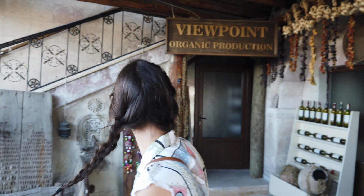Something we've learned while traveling is that cab drivers often have the best recommendations. We were just taking a cab back from the Open Air Museum, and he recommended this restaurant called The Viewpoint. It already looks great. There's a bunch of garlic hanging from the ceiling, and you can smell it. It smells so good. And just check out the views at the top of this restaurant.